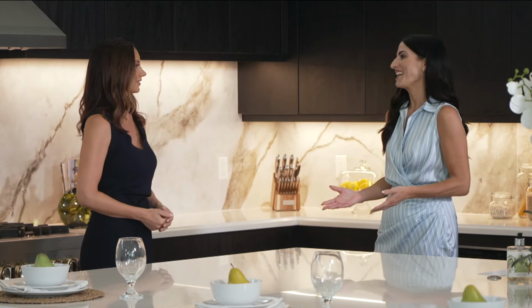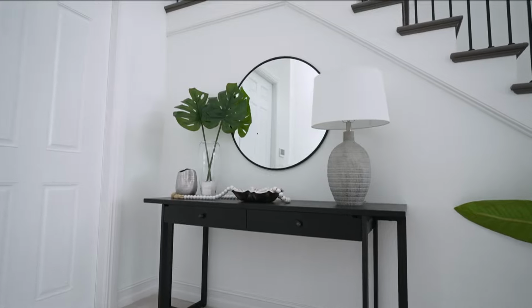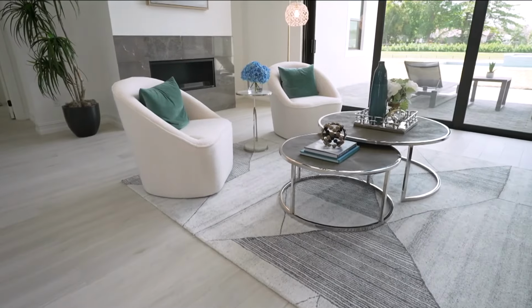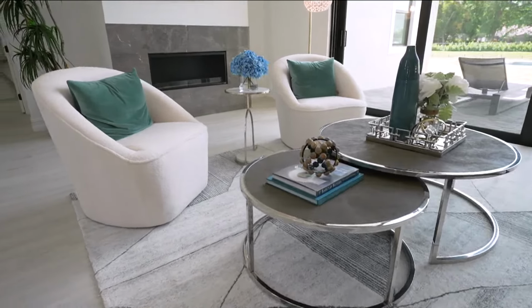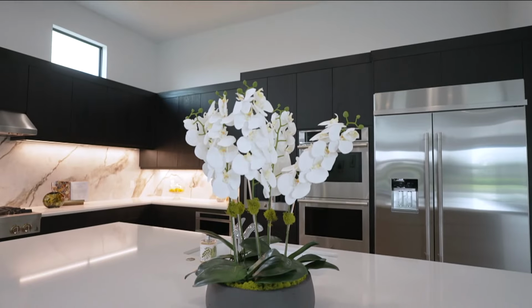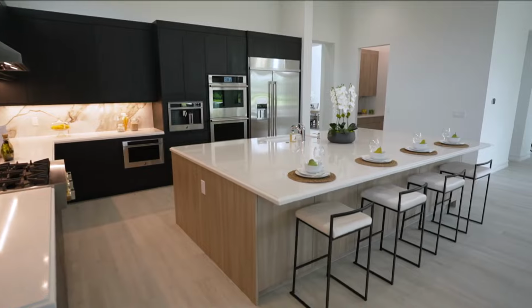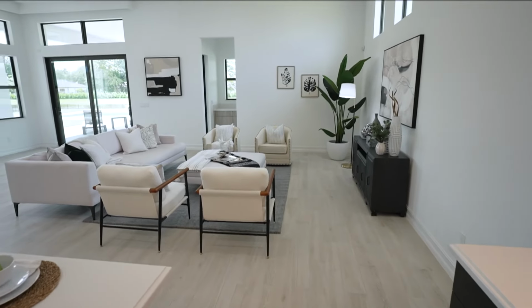Kim, so before the break, we got a chance to kind of talk about making a statement in the entryway and then the great room of a home and all the entertaining features that make the house really sellable, right? Yep. Now, the kitchen, though, is the heart of the home. Right, exactly. And this kitchen is fabulous. We have this huge island. And the other nice thing about this space is it flows right into the family room. So this really is truly the heart of the home.